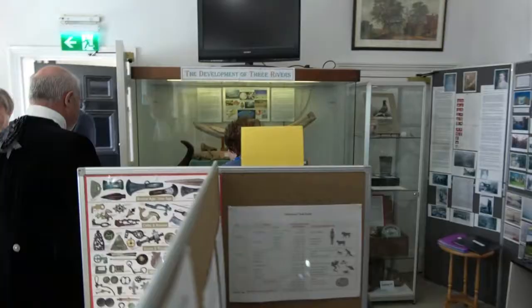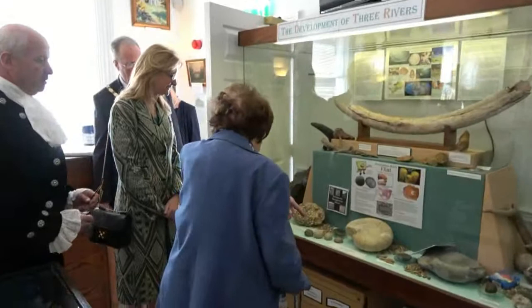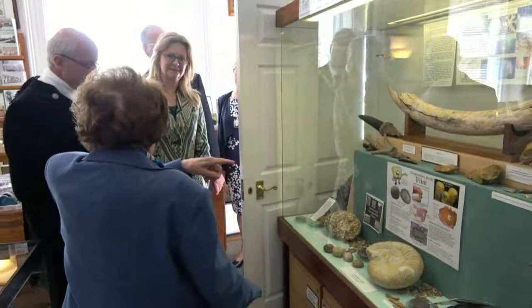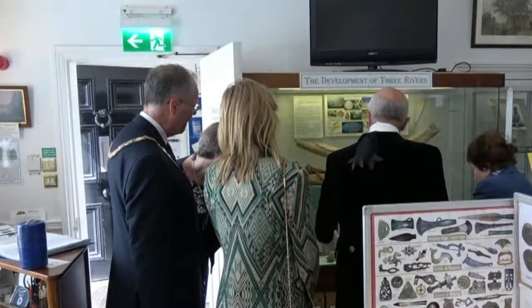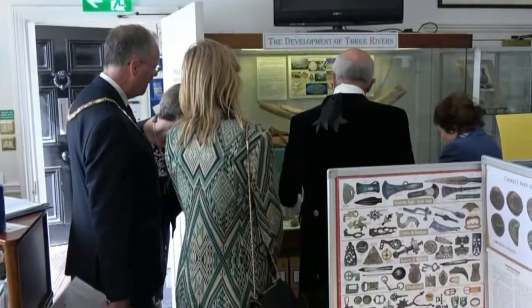Now, this is prehistoric. This is Rickmansworth before Rickmansworth was, and it's all been found locally. Genuinely. Mammoth tusk. Now there's a mammoth tusk that was found down in West Hyde. It's supposed to be a female mammoth. I don't know how you know it's female. It's pink, that's why. It's only a bit of it, you see. Some of this is magnificent.